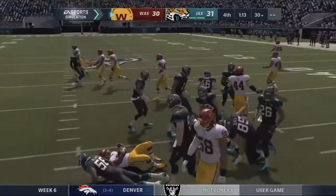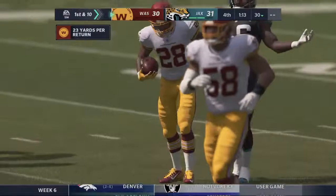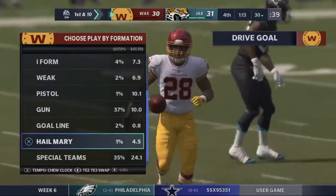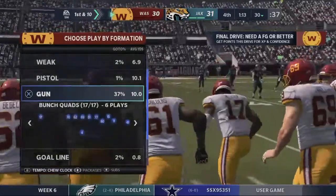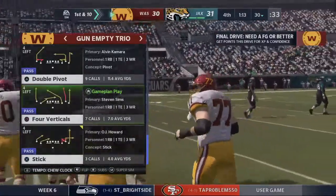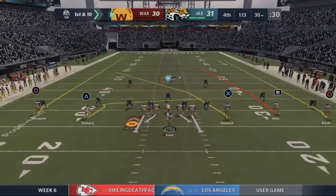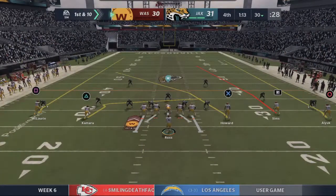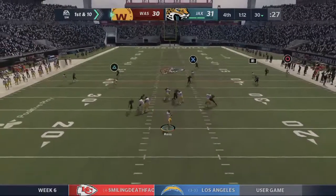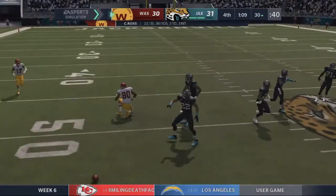And a nice return sets them up pretty good here right at the 30-yard line. First and 10 at their own 30-yard line. Now Washington down by 1. 1:13 to play. They've surrendered a double-digit lead but can rescue themselves late as they come up on first down. Trying to shake off the interception. He'll look to throw. And this will be incomplete.